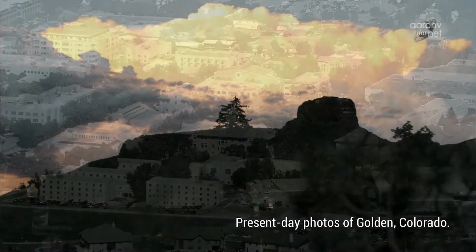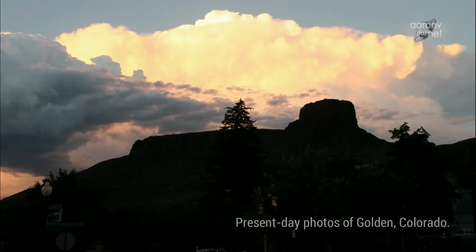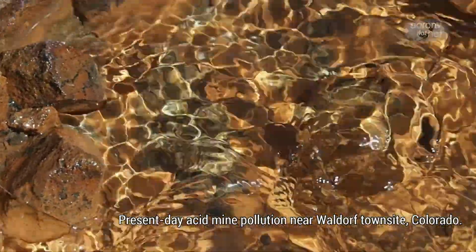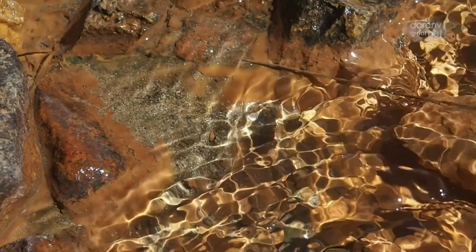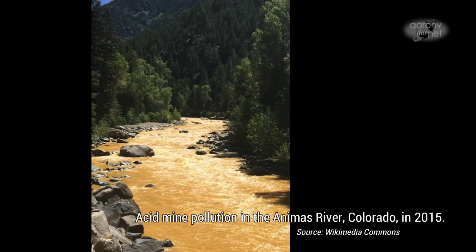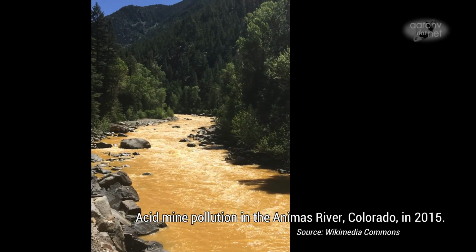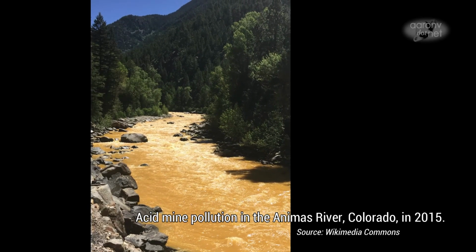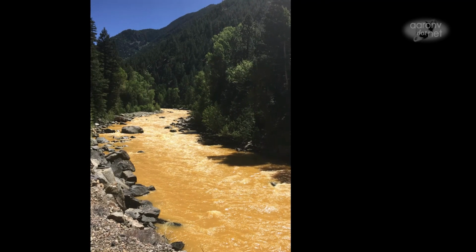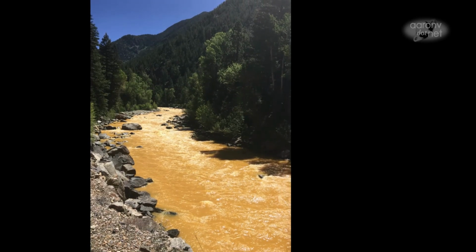To underscore the point, in the spring of 1980, a suspected collapse somewhere in the tunnel led to a temporary damming of water inside the Argo, followed by a breakthrough surge that turned Clear Creek from clear to orange for several miles. Although archival photos of that event are not easily located, in 2015, an accidental release of wastewater from the Gold King mine by an EPA contractor caused similar pollution in the Animas River and a resulting orange color.